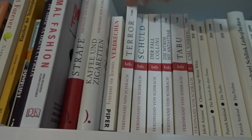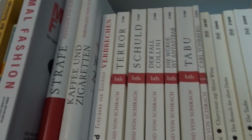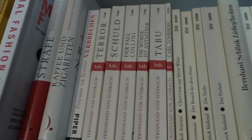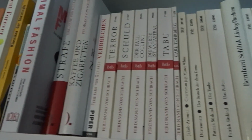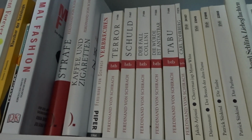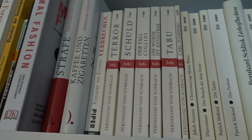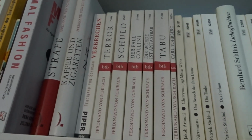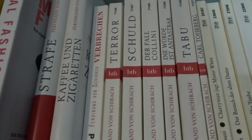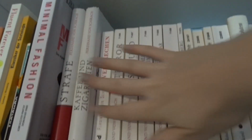So this one, Terror, this play is about a plane that got hijacked and that planned to crash into a soccer stadium full of people. And the question is if the defendant, so this plays in a courtroom, a military pilot, I guess, was acting rightly in shooting down the plane, and thus killing all the passengers on the plane to save the soccer stadium full of people. So yeah, this is, I guess, more moral philosophy, but in a courtroom setting. All his books are kind of like that.